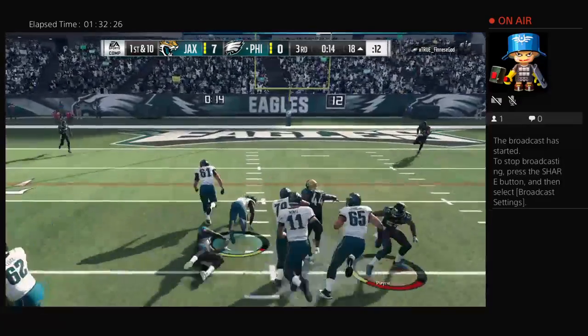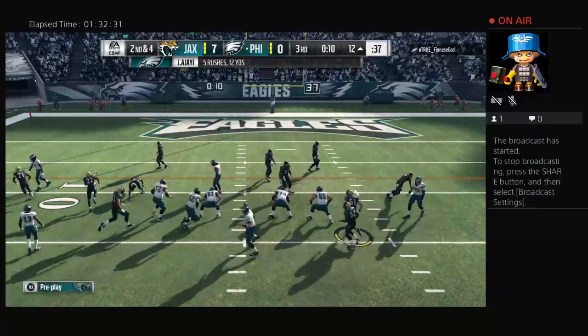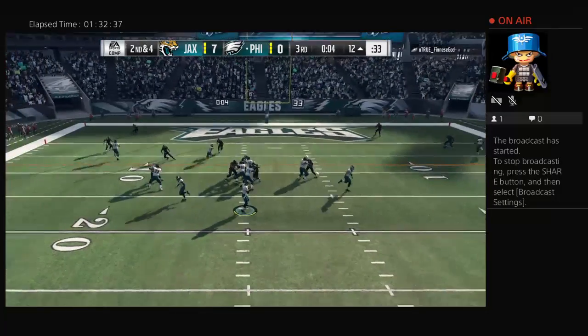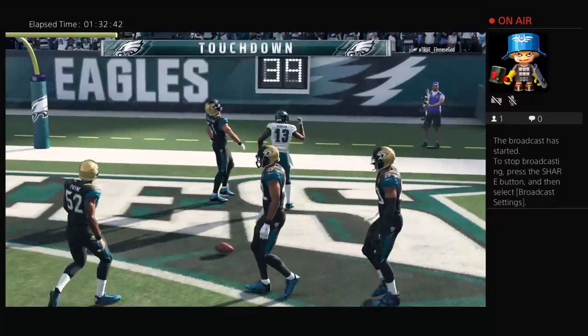They'll run it now out of the gun. And able to push his way forward here for a good little gain. It's a 6-yard pickup, and it gets him to 2nd and 4. That play wasn't quite as big as the play that preceded it, but still, got to like the way they're moving the football. And he is into the end zone.